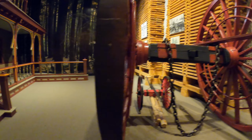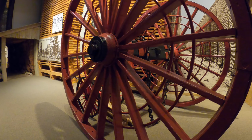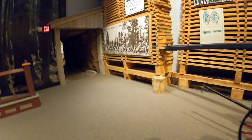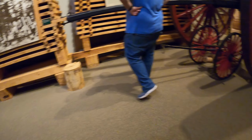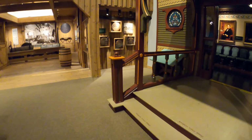This is pretty massive though. It takes some power just to move this rig. You see the picture of it over there? With the horses? You mean the little one? Well, yeah, it's for skidding logs, right? I mean, yeah, this is how they dragged them out of the woods, right? Yeah.